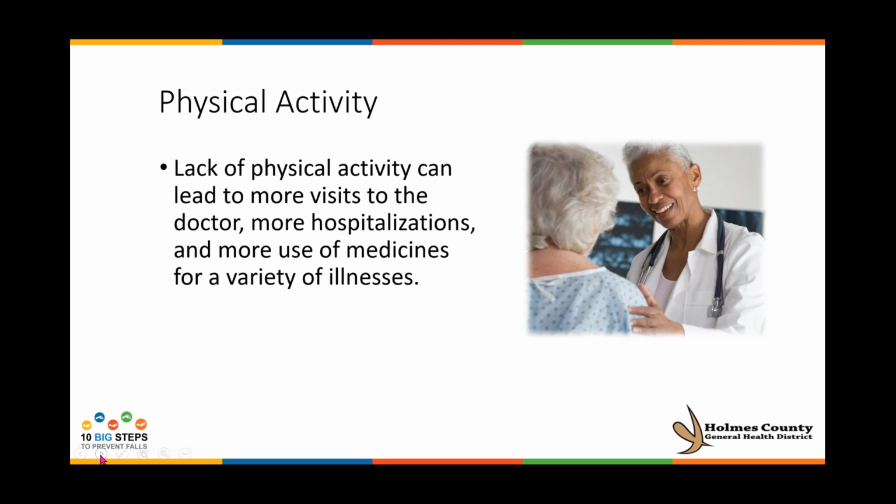And Sean yesterday shared this in her webinar as well, that if we stop moving because we have a fear, or because, you know, I'm 70 years old and I don't need to exercise anymore, that lack of physical activity, unfortunately, puts you in a position of potential for more doctor visits because you're not physically healthy. More opportunities for going to the hospital because of a fall. And another thing that's really a huge thing in falls prevention is more use of medicines for a variety of illnesses.